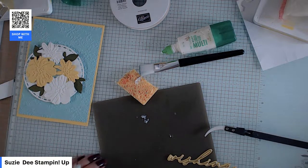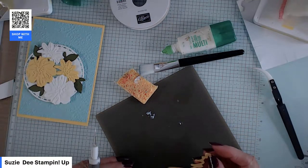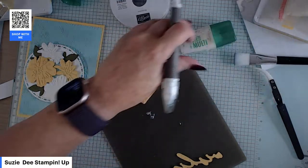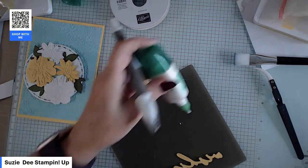All right, so that's that done. Now we got to turn this over and gently put some glue on this.